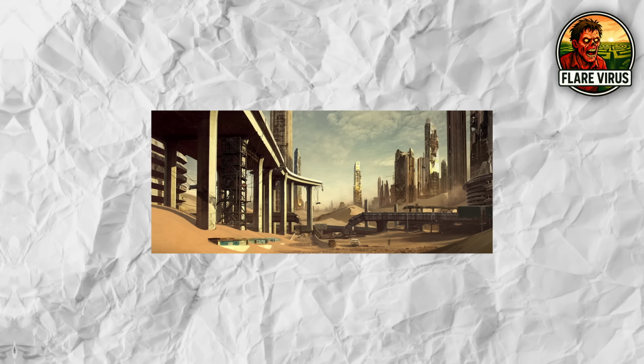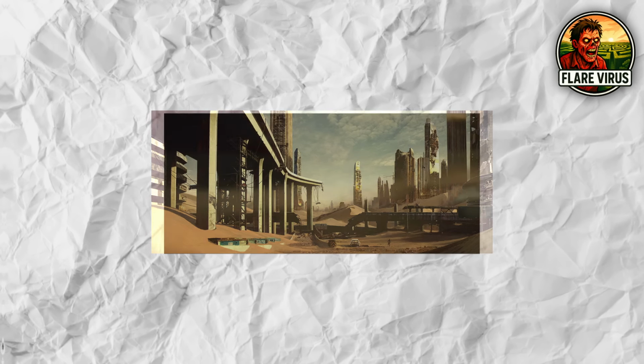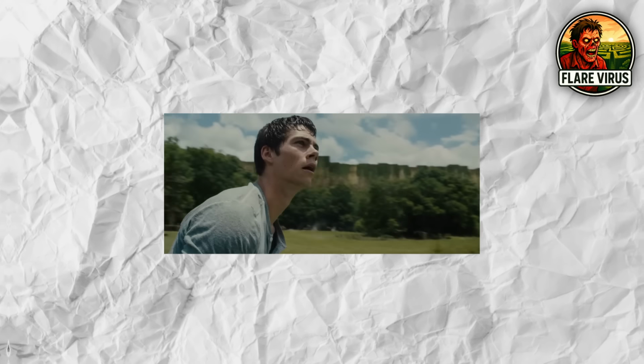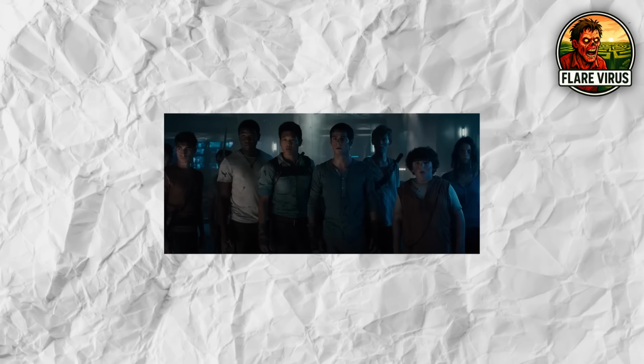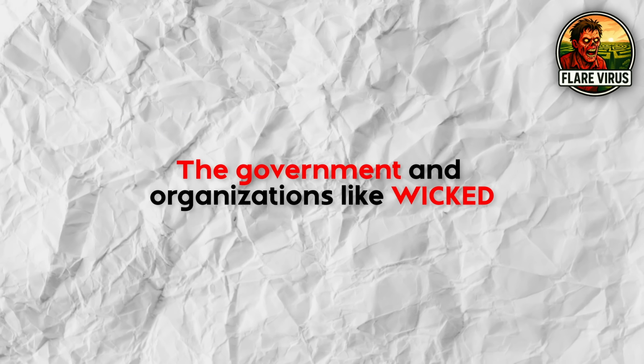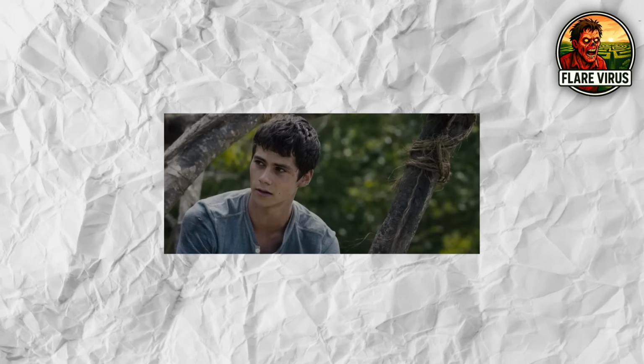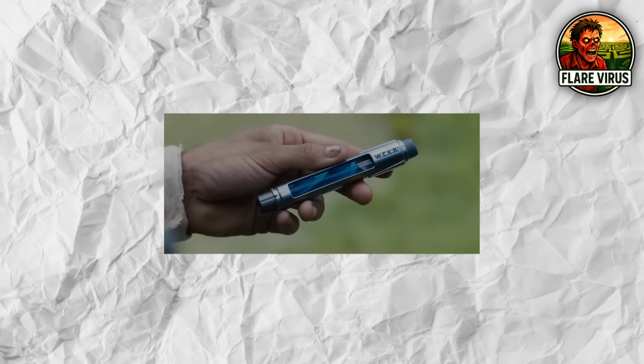Safe cities were built to protect the uninfected, massive domed structures that filter the air and maintain controlled environments. These cities became the last bastions of human civilization, but they required constant maintenance and resources. The government and organizations like WICKED conducted brutal experiments on immune subjects, believing that the cure justified any means necessary.